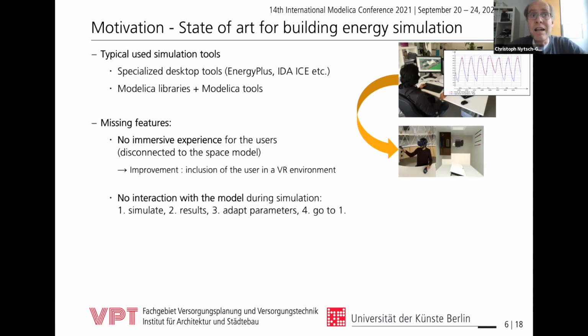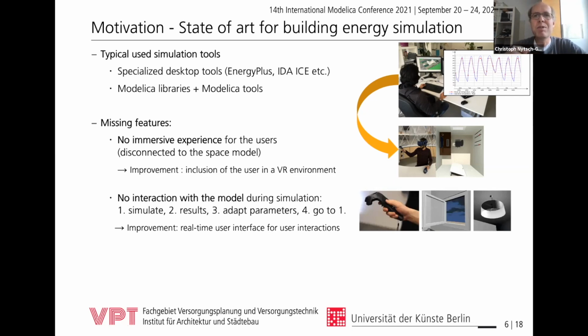Second, we have no interaction with the model during simulation. The typical workflow is simulate, waiting, getting results, adapt parameters, then go back to one. Also, this could be more interesting if we would have the possibility for a real-time interaction for the users. This is possible in the virtual world, and we have to connect it with the simulation models.